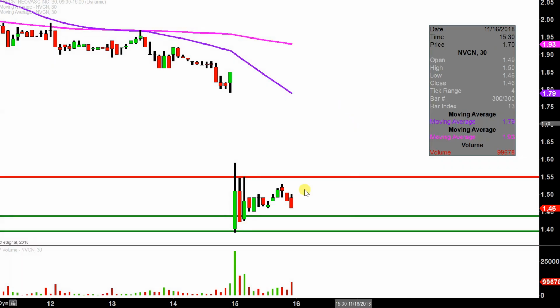All in all, though, an interesting scenario because, yeah, it got beat up, but the price was slowly starting to show some upwards price movement. So we'll see if this can lead to any sort of bigger bounce or not.